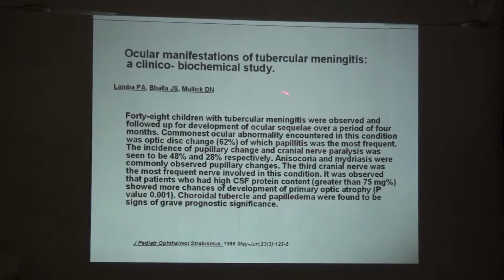This is a study of ocular manifestations of tubercular meningitis. To start with, the most common are the optic disc changes. Around 62% had papillitis. Next most important are the pupillary changes, and third are cranial nerve palsies. Choroidal tubercles and papilledema suggest a grave prognosis.